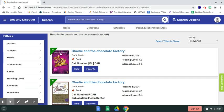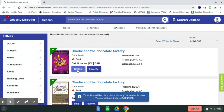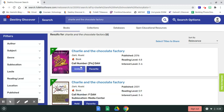You don't really want to check out a book unless it says in, and it's in green here. So if Miss Hammond wants to put Charlie and the Chocolate Factory on hold, all I have to do is click hold. Bam. It's there. Okay?